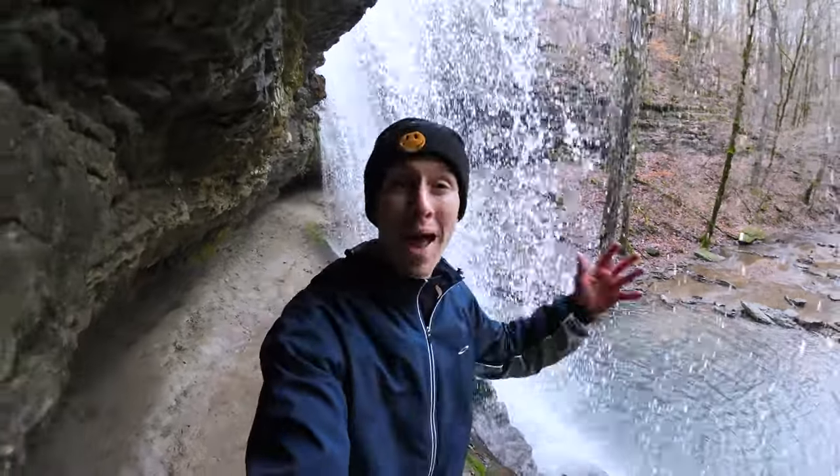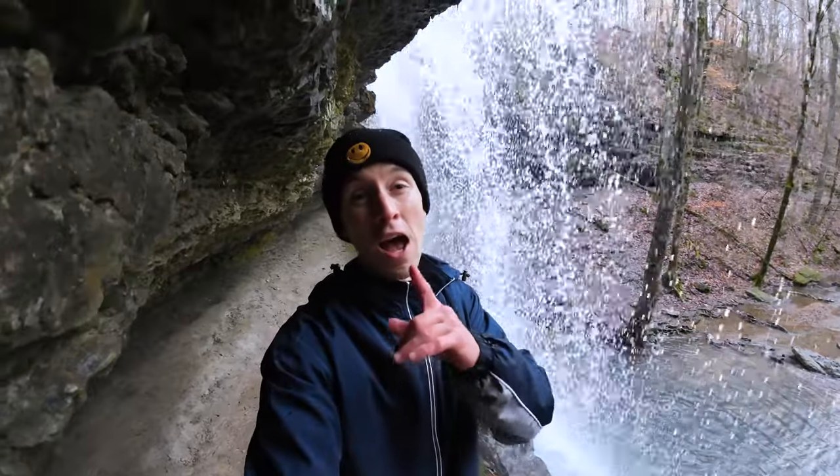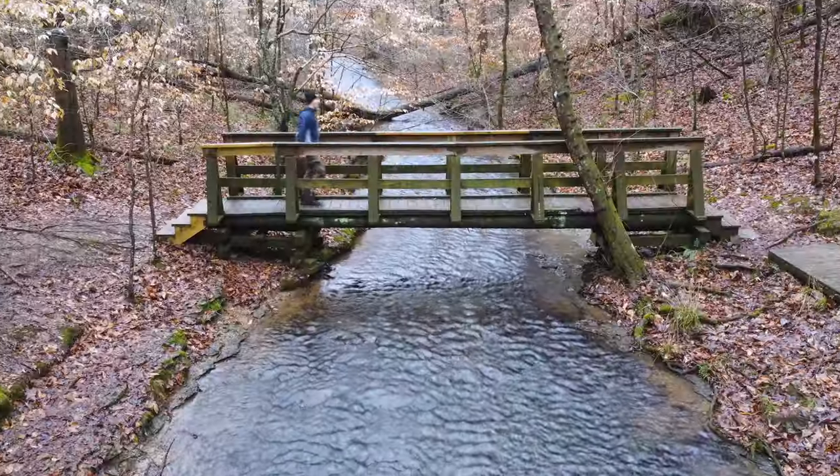Today I'm in Mount Pleasant, Tennessee, and I'm hiking through this beautiful, massive waterfall. It's called Stillhouse Hollow Falls. Let's go.